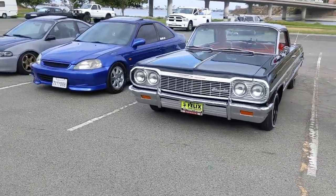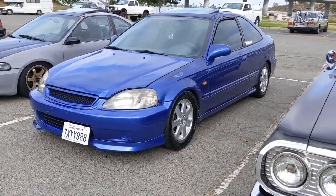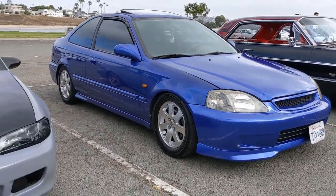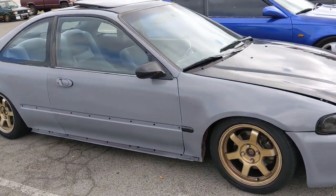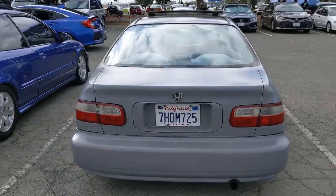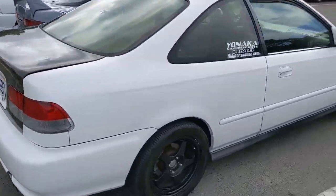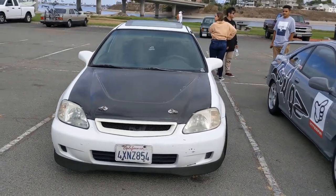Clean, I want to say that's a 64, 63 Impala. And I used to have one of these. I had a 2000 Si, electric blue pearl. By far my favorite Honda I've ever owned, and the cleanest Honda I ever owned. Super clean. And then we got this sick little EG. It's actually EJ1. Flex fuel, look at that. Oh, okay, yeah, it is a 64. I want to say these guys right here are from Corona, Riverside area.